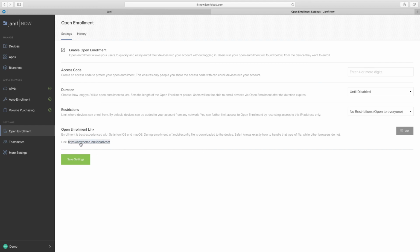You can send it via email or an iMessage, or you can just write it down somewhere for them. Tell them to go here in Safari, and it will load up and put them into the open enrollment mode of Jamf Now. So you won't have supervision, but you will get inventory, and you will be able to push out passcodes and Wi-Fi and all of that.